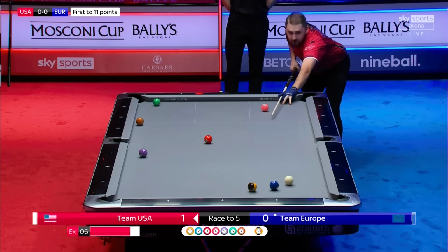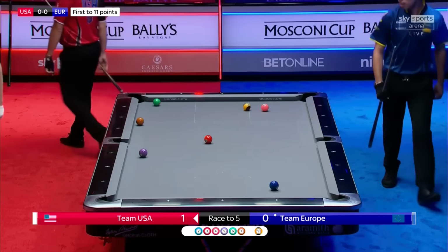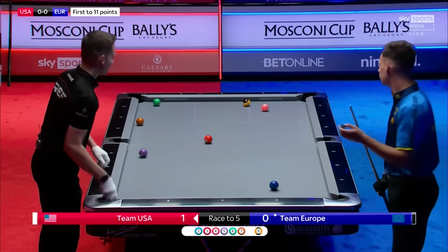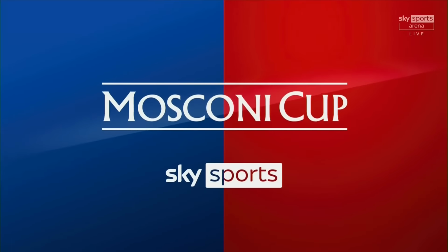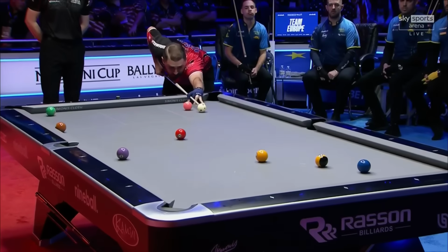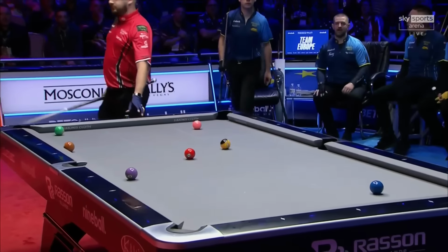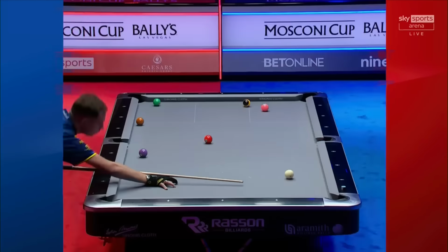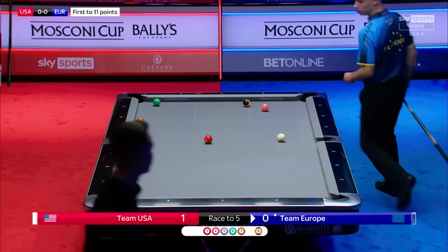Schuyler, he's got to attack this ball. Oh, what a pot. He's been unlucky there to find the scratch. That is unlucky. It was a great shot he made. And Carl, under normal circumstances, when you do that in a rack against Joshua Filler and the balls are in the open, you say goodbye to the rack. But these aren't normal circumstances.